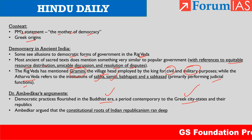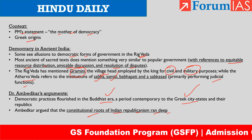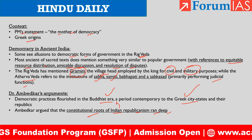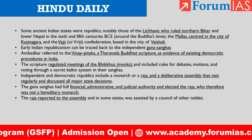Ambedkar had argued that the constitutional roots of Indian republicanism run deep. This is what he is referring to. It is as ancient as India itself. That is what he is claiming.